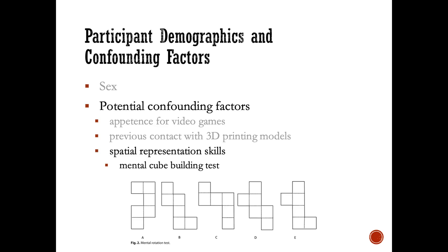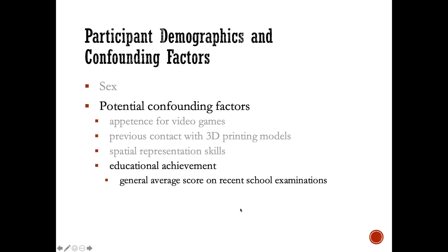And the spatial representation skills were evaluated using a mental rotation test that involved mentally building the cube from a model in two dimensions. And finally, previous educational achievements of the students were obtained by recovering the general average score on recent school examinations.